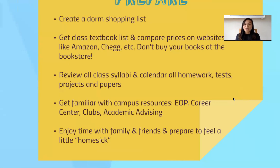My recommendation is to join student clubs, kind of like what you do in high school, where you join sports or clubs, things that you like. You want to do the same thing in college so that you're more engaged and you have more fun and you get to meet more people.